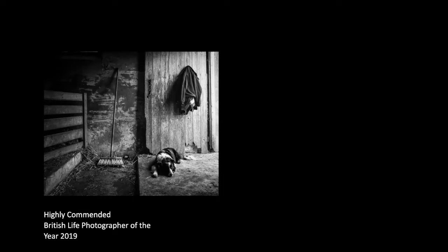During lambing time, I'd been mucking it out, the dog lay down. The composition wasn't right at the time. I did then reposition my coat on the door and just move the broom slightly, but that was effectively the view. And because I had my camera with me whilst we were working, I took the photograph, and that's done very well for me as that image.